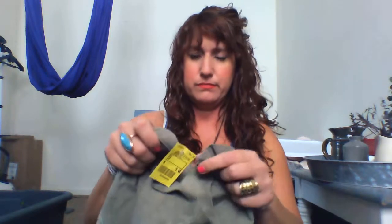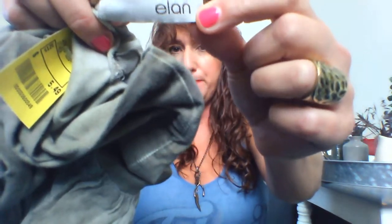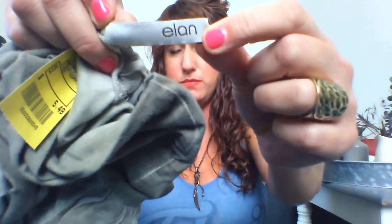Oh, the tag has got the waistband. I don't know this brand. I bought these for style and just a guess that they might be good. So maybe we'll learn about this brand together. I'll tell you why I bought them even though I don't know the brand. Elan, E-L-A-N. I don't know that brand, but these looked like quality and a style I think women will like. I think they might have even said they were organic.